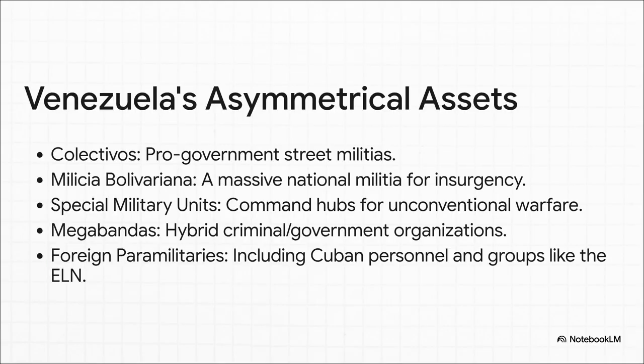And just look at this network. It's multi-layered. You've got everything from the street-level militias, the colectivos, all the way up to a massive national militia that could, in theory, field up to 1 million fighters. This is the strategy. This is how you turn a quick invasion into a long, bloody, drawn-out nightmare.